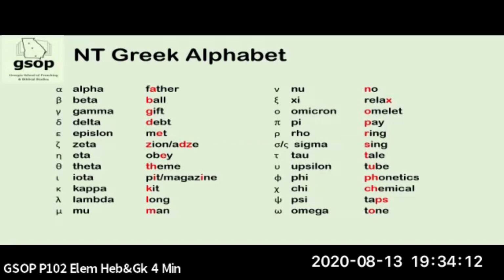The phi is our PH sound for phonetics. The chi is our CH sound. It looks like an X, but has a CH like in chemicals. And the psi is the PS sound, like in tax. And of course, omega, the long O sound. So a lot of these we have some familiarity with. We're just not used to using them.